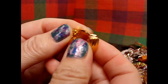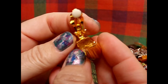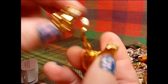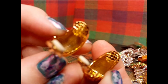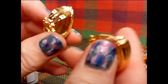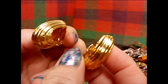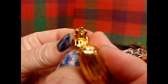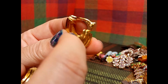Okay, update on these earrings. I cleaned them out a little bit and could read what it said in there. It is really hard to see, but it says Butler. So in doing some research, because they're clip-ons, possibly Butler and Wilson. They are just a basic clip-on. Well, they do have kind of a tilt to them that's supposed to be there. I don't know if you can see that, like one side's higher than the other.